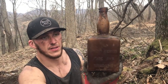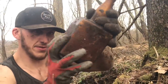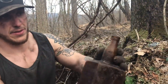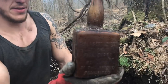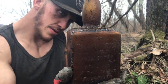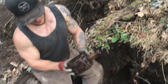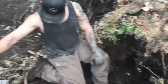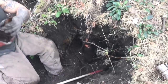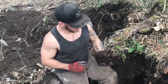Sweet. Check that out, guys. Embossed all up. Is that one blown? Yeah. Nice. Yeah, it says the Cook and Bernheimer Company full quart refilling of this bottle prohibited. Heck yeah, nice pickup, brother. Corey's working right down underneath this tree, guys, right down that root. Beautiful whiskey. See you back, guys.